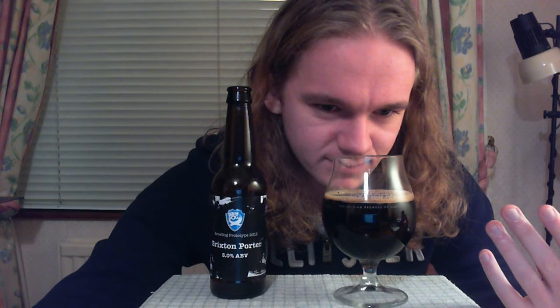But in terms of the aroma here, let's give this guy a smell. A lot of roasted caramel malts here, which is what you would expect from the porter. There's a good bit of coffee as well, maybe a hint of chocolate too. The chocolate is mixed in very well with the coffee, I would say. It's got a bit of a bready note too, and there is actually some sort of Rauch beer smoke to this one, if you like. It's a very interesting smell, this one.